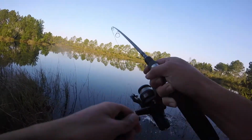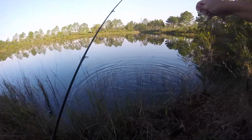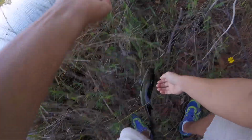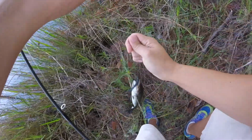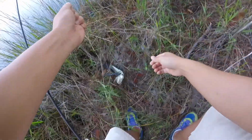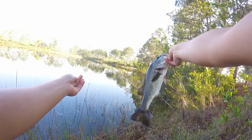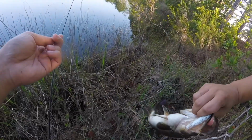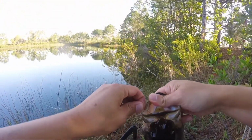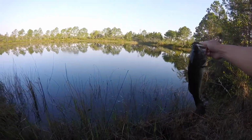There we go. First bass of the morning. Finally. That's a decent one too. All right. Let's hold on, you. No, come on. All right. Yeah, they're definitely post spawn. Perfect. Cool. So they're in here.